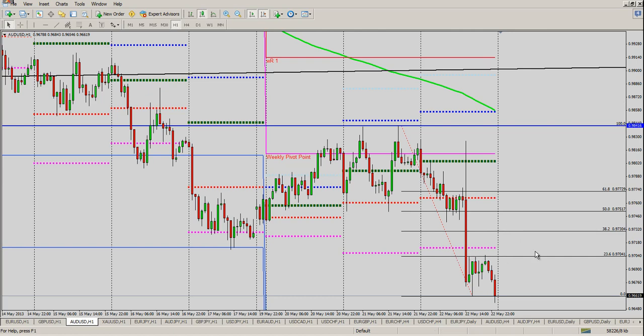But if we don't get above the 23, and we just buy against this support, we're definitely risking some pretty quick, easy stop outs, because the trend is obviously down and we don't have enough momentum for a big bounce. So that's just a reiteration of the importance of the 23% fib.